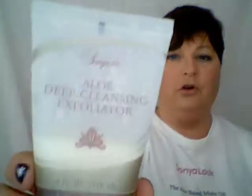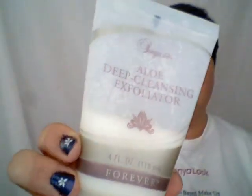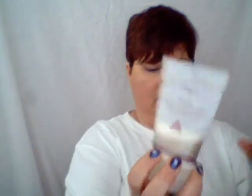What else? Yes, it is important to exfoliate during the winter. We have here, of course, the Sonia Aloe Deep Cleansing Exfoliator, which is very, very gentle. Or there's another option, the Forever Aloe Scrub. This one contains jojoba, and it comes in the Sonia kit and works well with all the creams and the serum and everything. So it depends which one you prefer.